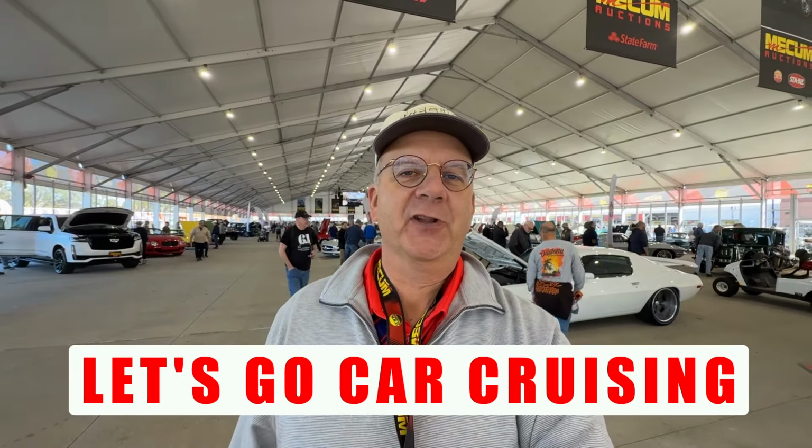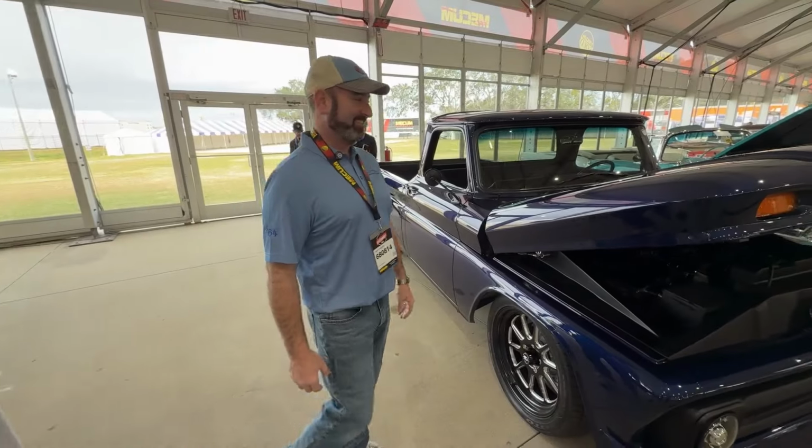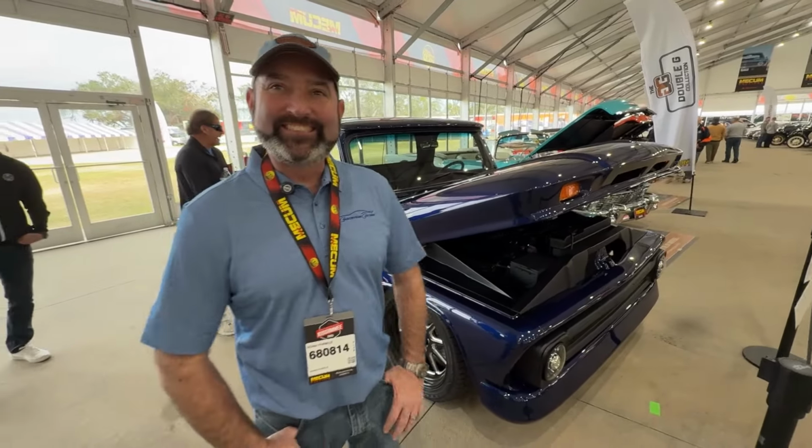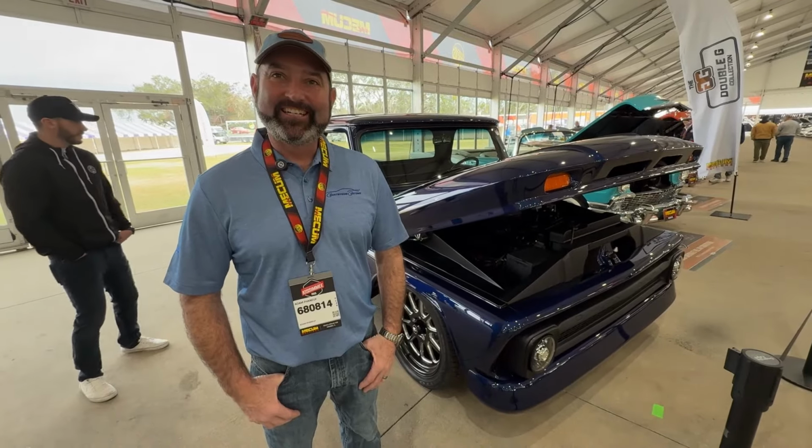Let's go car cruising. All right, we've got the owner of the blue truck finally, Adam Fanoff. Great to see you again, Adam. Thanks, man, it looks awesome down here, doesn't it?